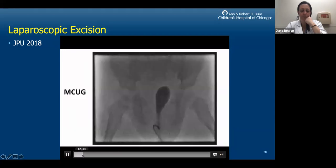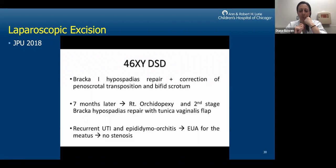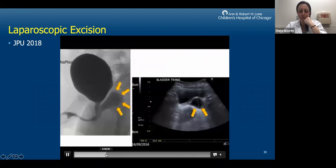But this was the MCUG. And it's interesting because essentially it's a little similar to our case, right? The hypospadias was repaired in 2 stages, and then after that, the child developed recurrent UTIs and epididymo-orchitis. They found that the repair looked okay, but that the child had this utricle. So you can see it's fairly large there. And here it is on retrograde study, and here it is on ultrasound.